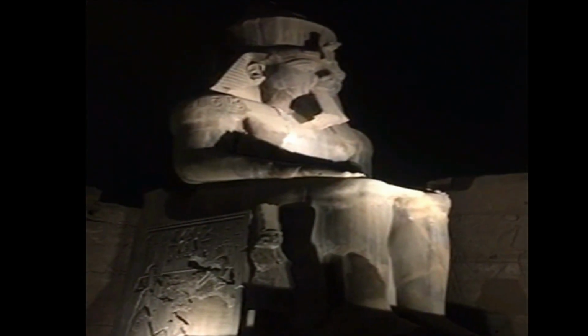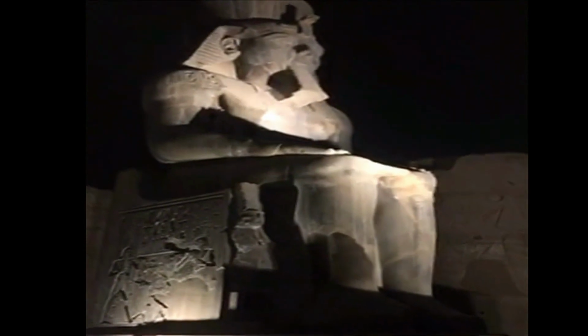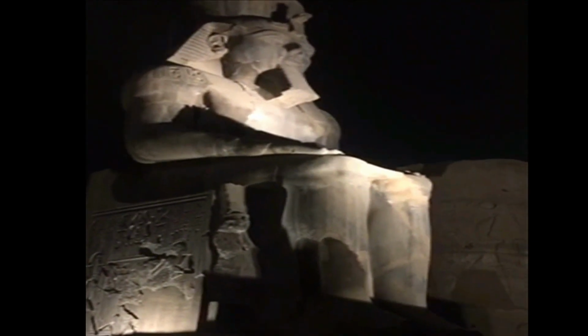Two seated double statues of Amen and Mut are on the south side, and there is also a grand statue of Amenhotep III with his wife within the colonnade.